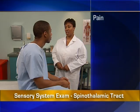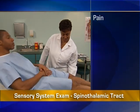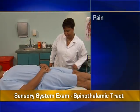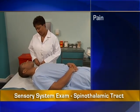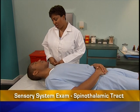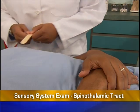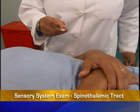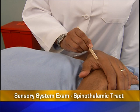We're going to continue your neurological exam, but I need for you to lie down. To test sensations mediated by the spinothalamic tract, start with the ability to perceive pain. Using a fractured tongue blade, ask the person to close his eyes and say sharp or dull, depending on the sensation he feels. Then lightly touch the sharp point or dull end of the tongue blade randomly to his body.